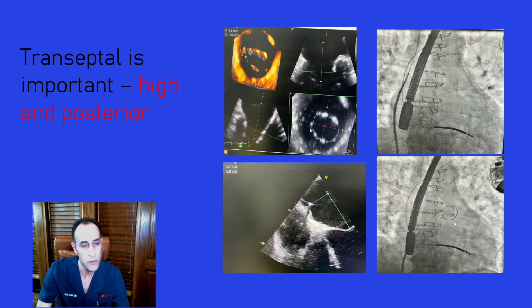As you can see, TE pictures on the bottom left, we tent the septum and also take measurements in the bicaval view. And at this point here we have 4.7 centimeter height, which is really appropriate. So your transseptal puncture has to be superior and posterior. We also confirm with TE the measurements of the valve area, and we confirm that there is no mitral stenosis. Also check the appendage, make sure there's no clot. These are the prerequisites for proceeding with MitraClip procedure.